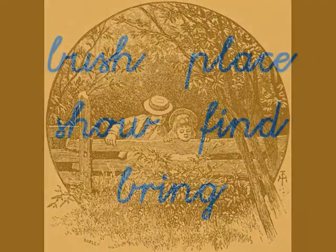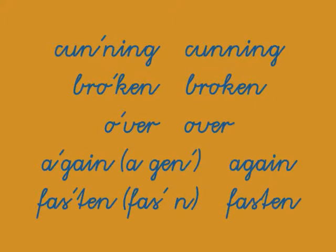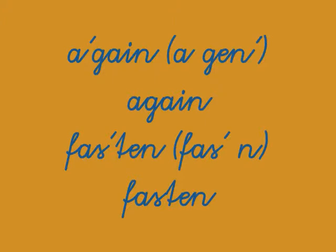Let's take a closer look at these words. Let's look at the words with one syllable. You might want to clap through them. Bush, place, show, find, bring. Let's clap through the two-syllable words. Cunning, broken, over, again, fasten. And notice those two last words, again and fasten. Those are very old English words, and they are an exception to the rule. We pronounce them again with the short E sound and fasten without the T. So keep that in mind. Again, fasten.